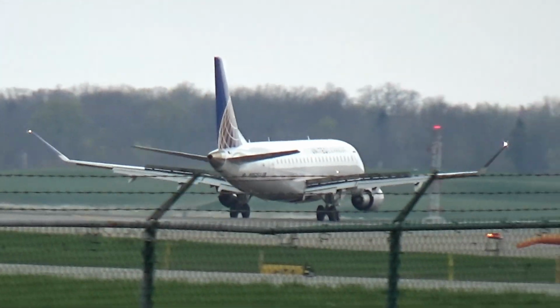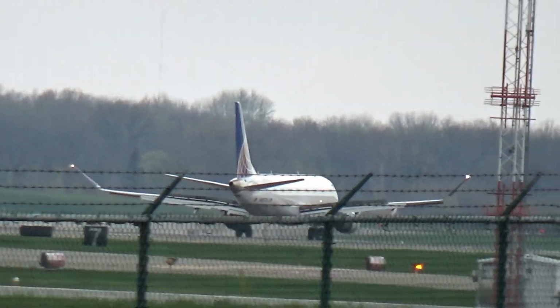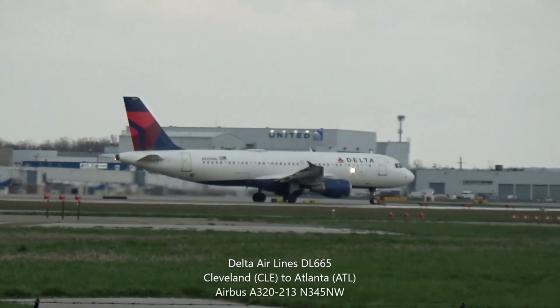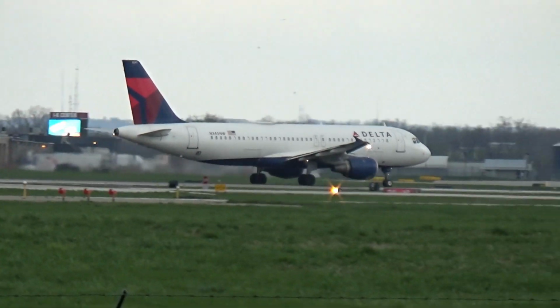It's a bumpy approach for this Embraer. Delta 665 heading to Atlanta.